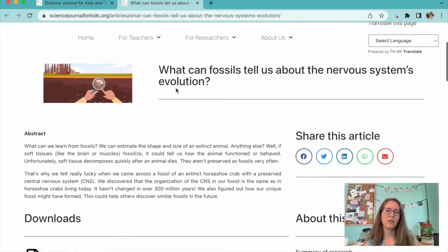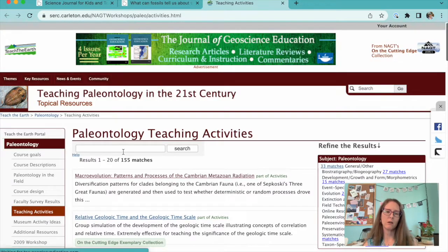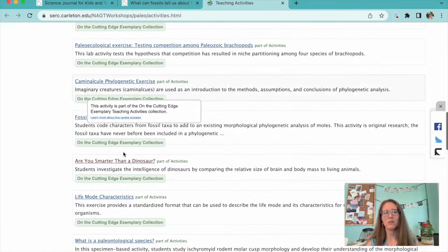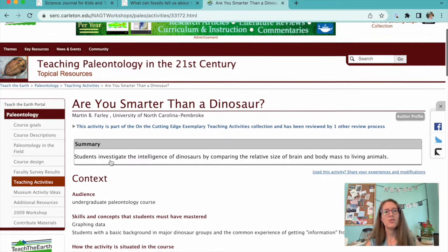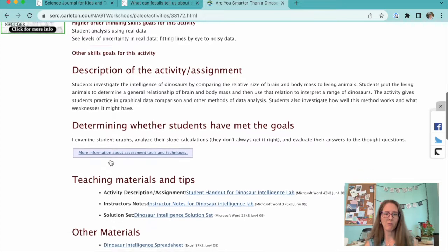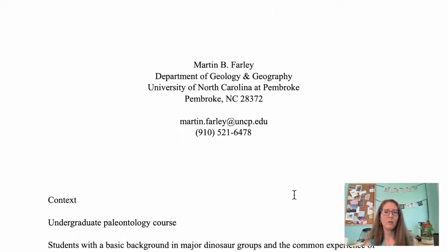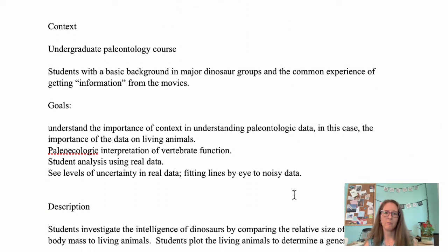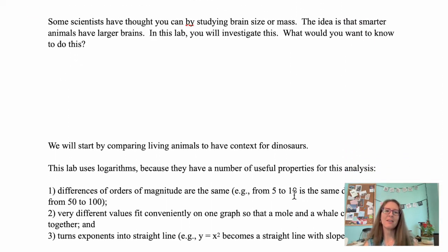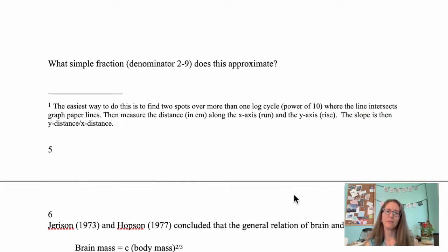If you'd like to challenge your upper level or AP high school students, the Science Education Resource Center, or SERC, at Carleton College maintains a great database of paleontological lesson plans. These are generally meant for college students, but many of them can easily be adapted to high school level. A lot of the lessons include data analysis and graphing, as well as the use of real-world examples. The lesson, Are You Smarter Than a Dinosaur?, is a great activity that ties in with our adapted article and has some math extensions using logarithms.